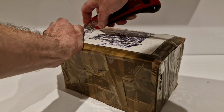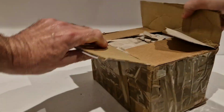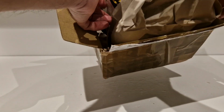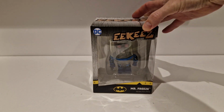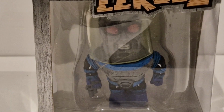So Adam, once again, really appreciate you sending me this, mate. You didn't have to. And I take that back. That wasn't as difficult as I first thought it was going to be. So what do we have here? Look at this. So this is a DC Foco Mr. Freeze. Let's just zoom in there.